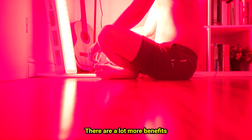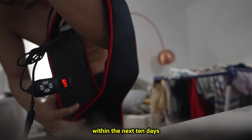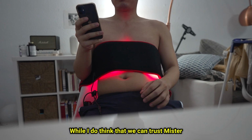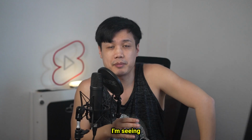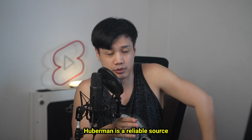There are a lot more benefits that people claim red light does, so I will go through most of them within the next 10 days and see if anything significant changes. While I do think that we can trust Mr. Billionaire Man, I'm not sure if it really does help all of these things. I'm not saying it doesn't work. I'm saying these are bold claims that are needed to be proven yet. But I'm positive Mr. Huberman is a reliable source.